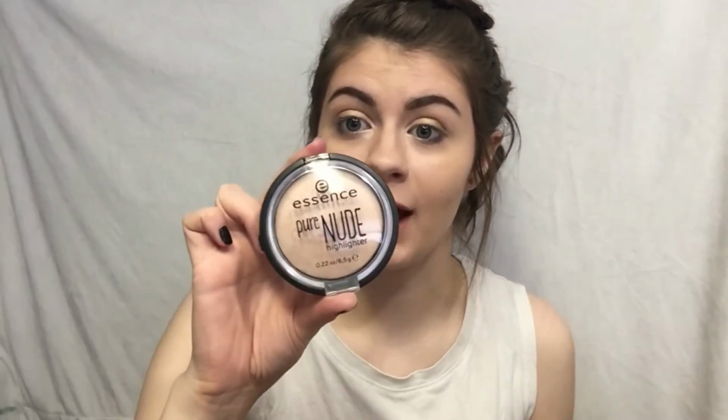And then I'm just going to take this Essence Pure Nude highlighter in the shade Be My Highlight, and I'm going to use this as my face highlighter later, but for now I'm just going to take a little bit of that on my finger and put it directly in the middle of my lid to make my eyes appear wider. So that is it for eyeshadow.